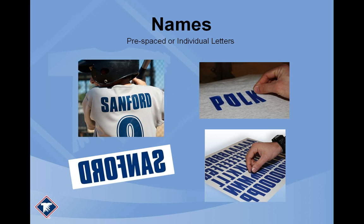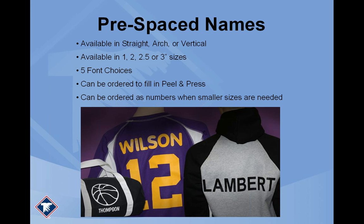You can sit there, peel the kid's name right there, line them up, press them, and there you go. You just added a $2 value. And I'm sort of pulling these numbers out of the air here, but you get the idea. So 2 different ways that we do the names. Let's go ahead and expand on the pre-spaced names just a little bit, though, since this is the more popular way to do it. And as a little side note, we have expanded our pre-spaced name offering this year, so it's definitely worth some conversation.